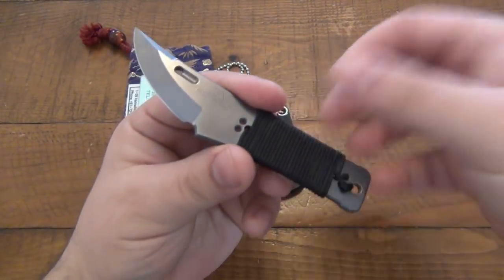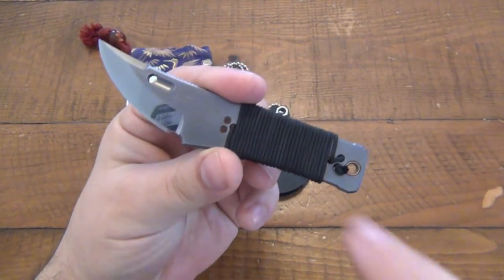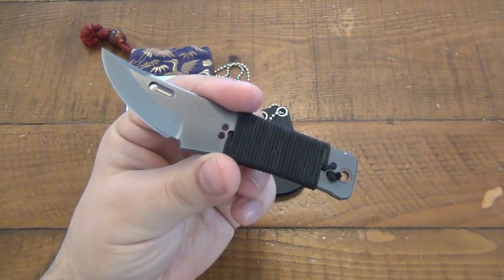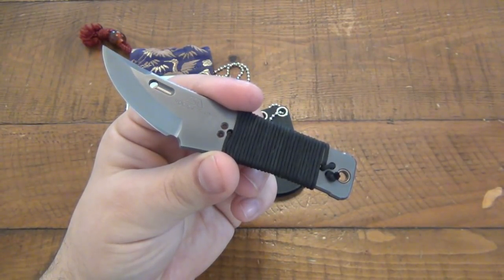Basically, all three are literally the exact same knife. It's just the etched one has like a wave etching on it. Very beautiful as well, but to be honest, I think the coolest one is the one with the wood scales.